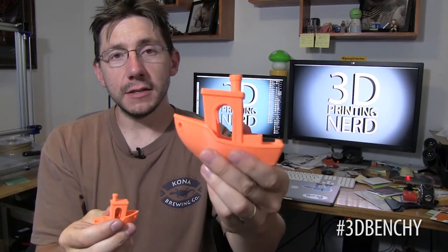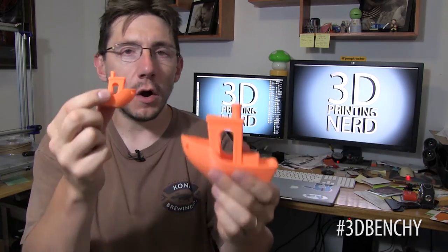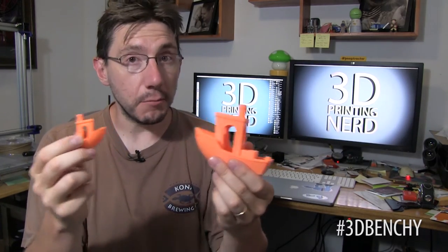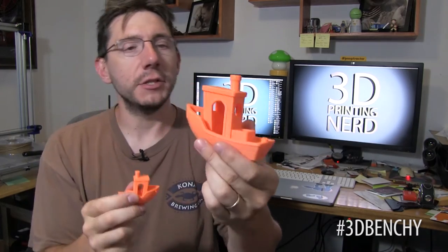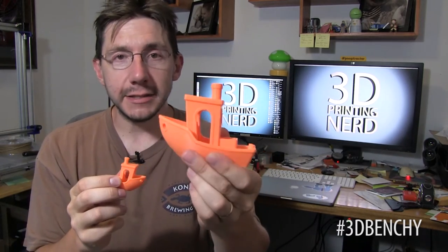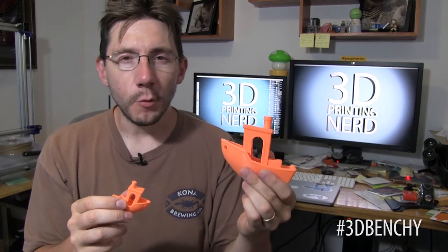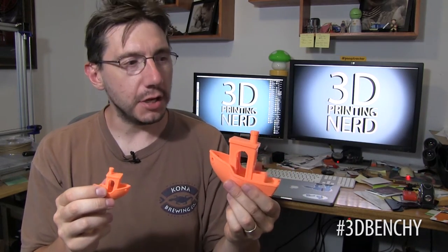But if you get a chance, go to 3D Benchy or look for hashtag 3D Benchy. And you can see all the different types of filaments people have used and all the different types of 3D printers people have used to print 3D Benchy. It's a really cool thing, and I highly suggest, if you have a 3D printer, to print a 3D Benchy. I wonder if I can say 3D print 3D Benchy anymore.